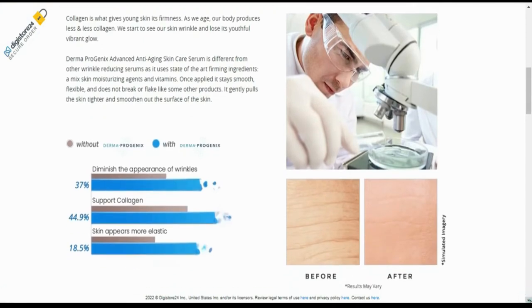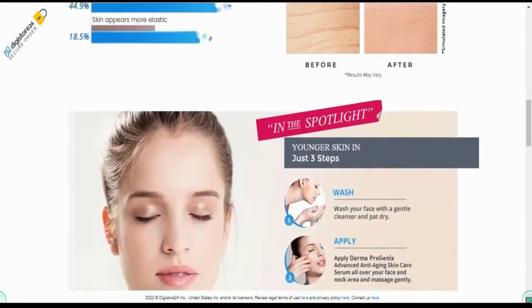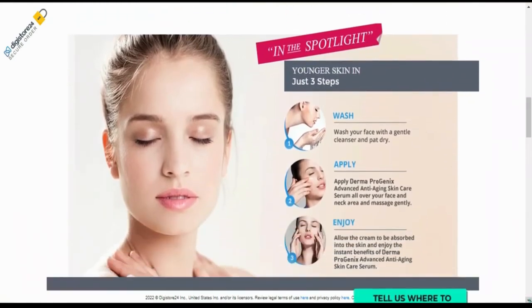Derma Progenix benefits. Derma Progenix is one of the greatest skincare and anti-aging products on the market today, according to our study. It's a product that promises you the results you want in a short amount of time. It also has long-lasting benefits, so you won't have to take it for the rest of your natural life to keep your appearance. The following are some of the benefits of utilizing this product.